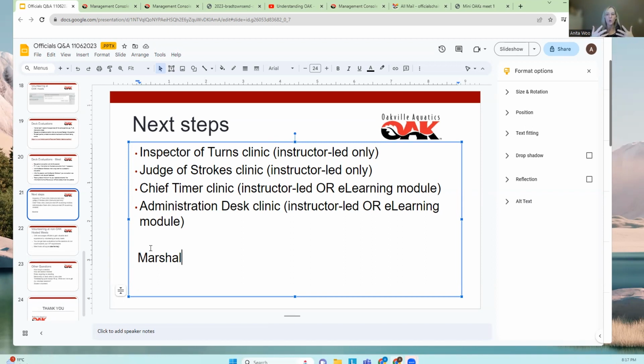When the swimmers get older, we no longer have marshaling to organize them. They know when to go for their races. So we don't have that position at our higher level performance meets, but we do have them for our little kids, for our Mini Oaks swimmers. You can be a marshal without any qualifications. You do need to be registered as a Swimming Canada official, but you do not have to have taken any clinics.